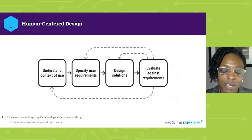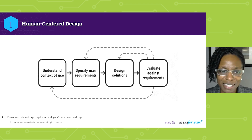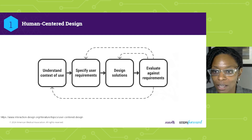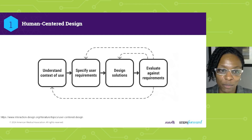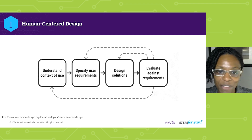This is where we start to identify unintentional consequences and effects that won't show up in the traditional metrics of how much time this took, how many medications were prescribed, etc. Then we specify user requirements. We design solutions by prototyping and testing, redesigning, and evaluating against those requirements.